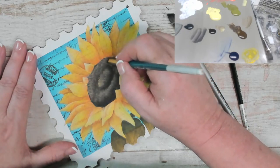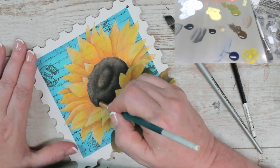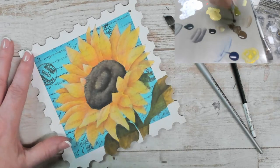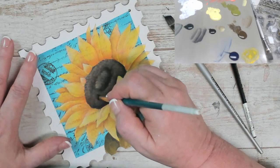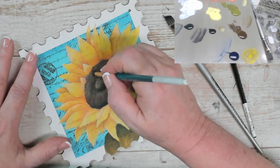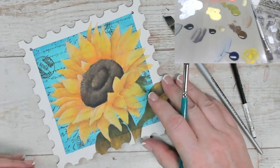So, little highlights. And you can bring it down because you can come back in and deepen that shading area on our flower. I'm going to soften that a little bit. I just got a little carried away. There we go. So all it does is soften that center.